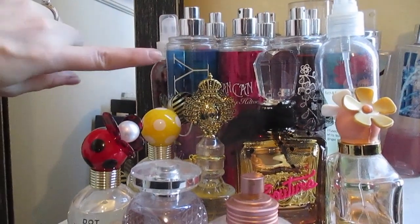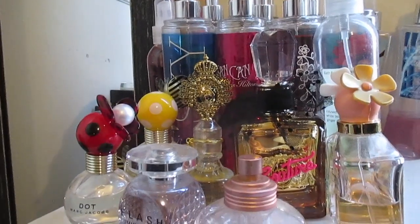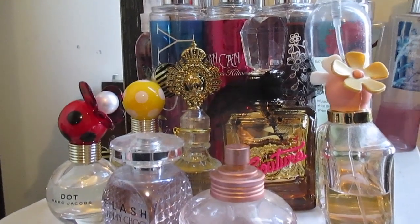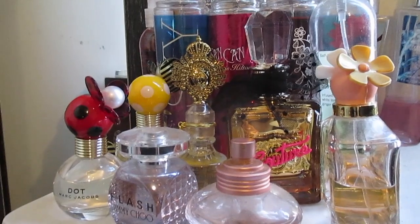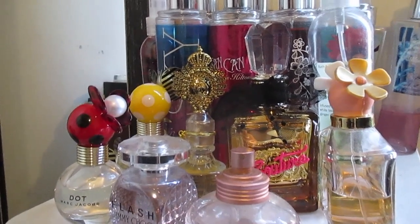But I am a huge body mist fan. Like I love body mist. And I'm not going to go through and describe each scent to you because we would be here all day if I did that. But what I can tell you is I am a very fruity, floral kind of girl. Those are the scents I gravitate to the most.